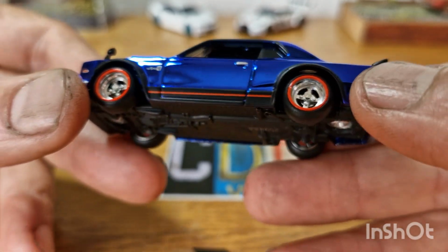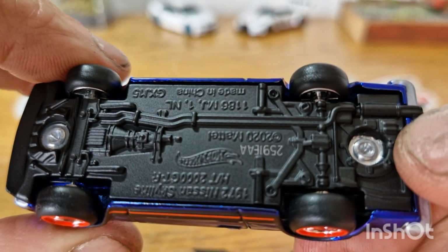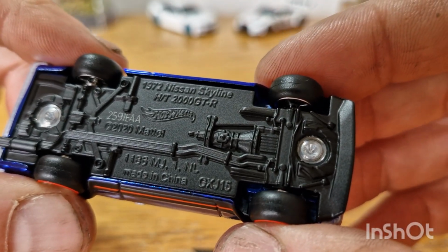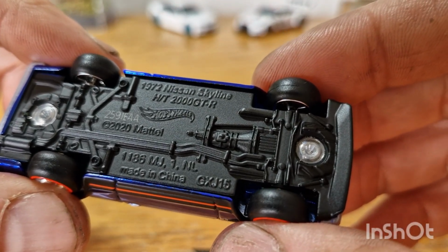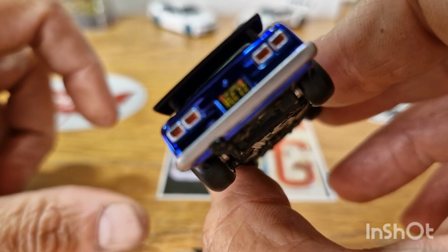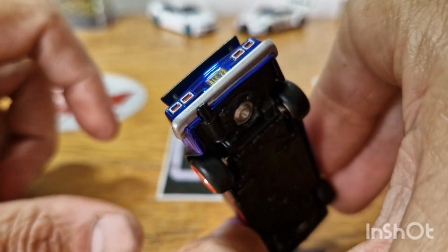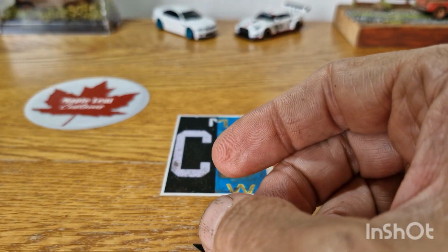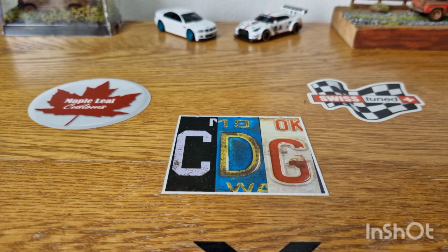But anyway, this is a 72, I believe. Upside down. Where is it? Yeah, 72 Nissan Skyline HT 2000 GTR. Awesome, awesome piece. If I can get the exhaust to focus in. So that is that. And then the last piece is in this box.